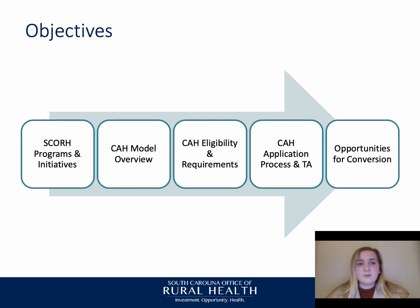By the end of today's webinar, I hope you have a better understanding not just of the Critical Access Hospital designation, but really how it fits into our programs and initiatives here at SCORE, as well as the specific eligibility and requirements outlined under this designation type, as well as what the application process and technical assistance process looks like through our office and through other rural health stakeholders. Finally, we'll end by looking at some possible opportunities for conversion through this model here in South Carolina.